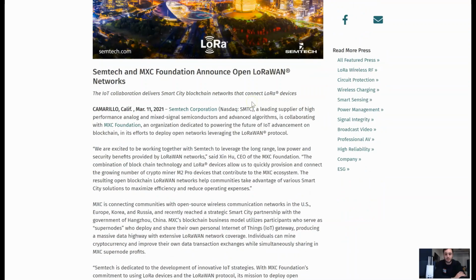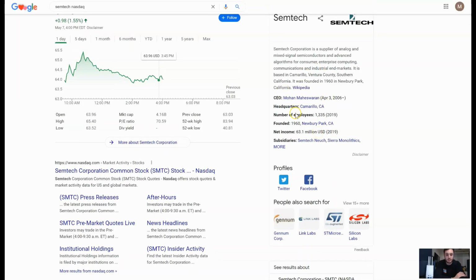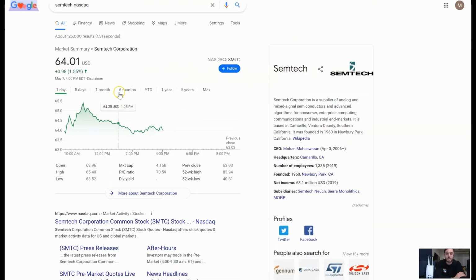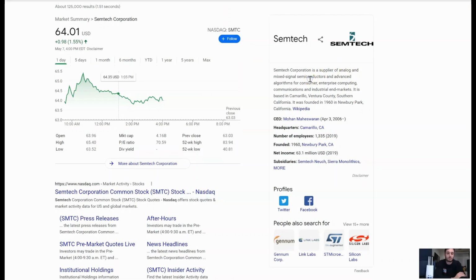And again, I just want to show you how big of a company Semtech is. It's not like a small little rinky-dink company. It's a publicly NASDAQ traded company out of California with over 1,000 employees. They do a lot of business, and it's good to have them as a strategic partner to build these M2 Pros.